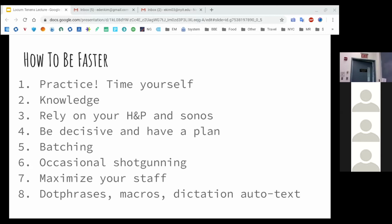So these are all things that can help you move a little bit faster, that we may not actually think about too much because we often have to do these ourselves.